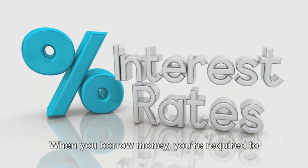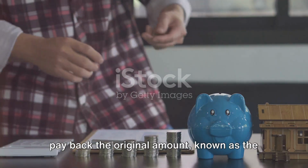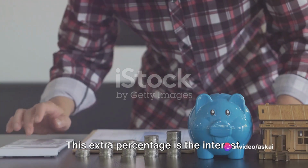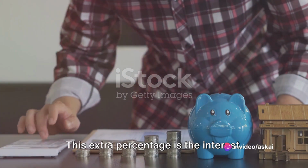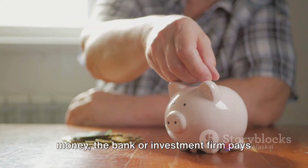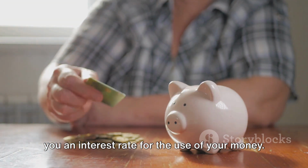Let's break this down. When you borrow money, you're required to pay back the original amount known as the principal, plus an additional percentage. This extra percentage is the interest. On the flip side, when you save or invest money, the bank or investment firm pays you an interest rate for the use of your money.